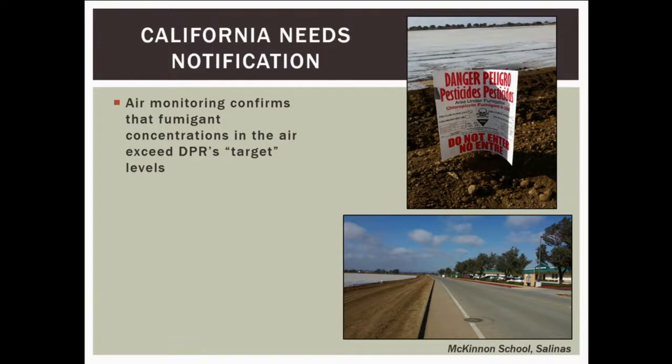So one quick example, chlorpicrin is the highest used pesticide within a quarter mile of Monterey County schools. And there's an air monitor at the Salinas airport, which is actually further away from the fields than many schools and homes. And in 2013, the levels of chlorpicrin in the air exceeded DPR's target levels by 40%.